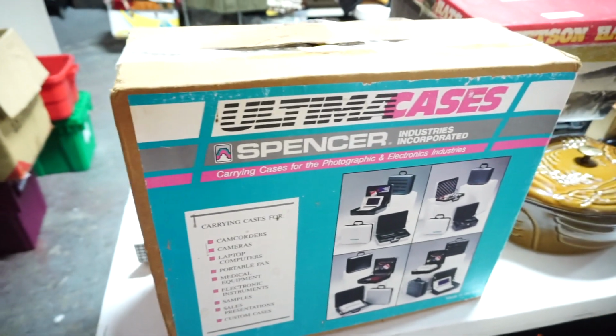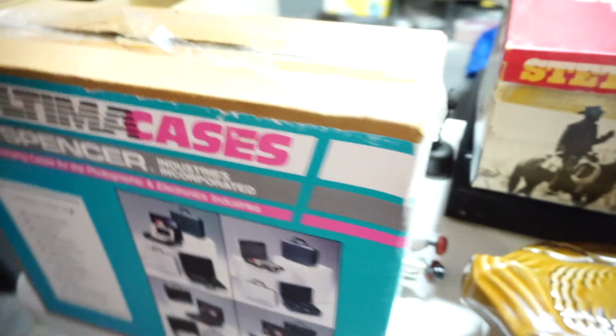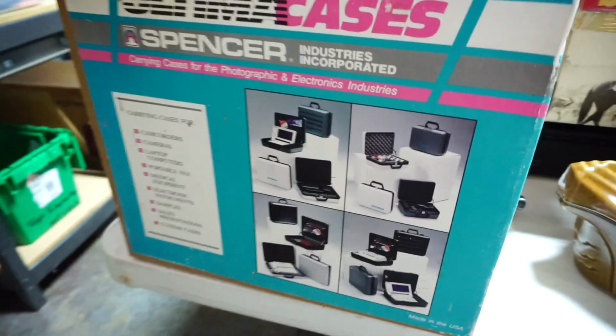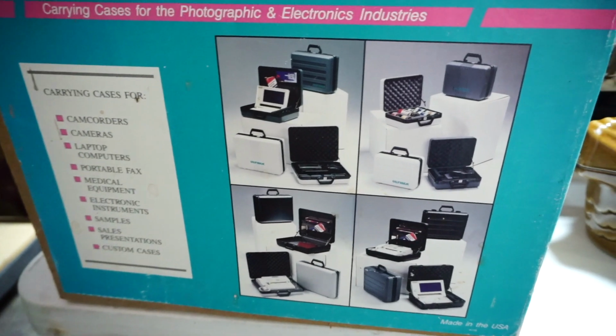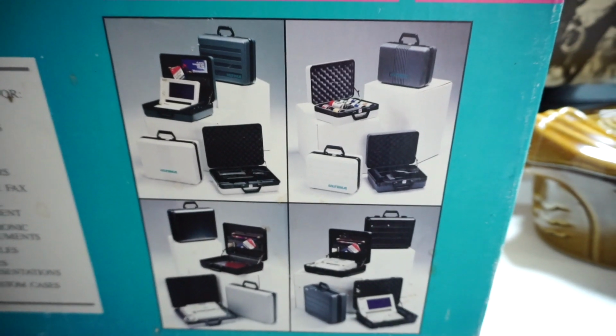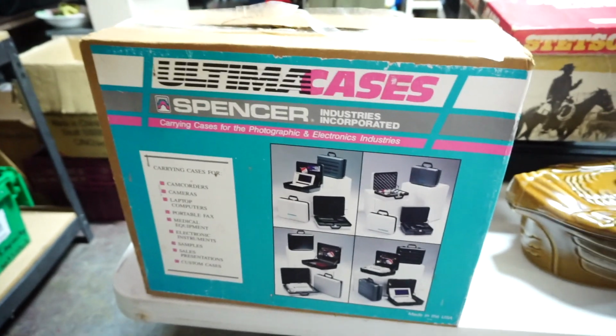It was only $2, so I haven't looked this item up. This was another item that I took a gamble on. I've sold these aluminum metal cases, suitcases in the past, and I did pretty good on it. I just don't remember what the brand was. This is a Spencer, so I'm going to have to do some research on it. But for $2, can't lose.